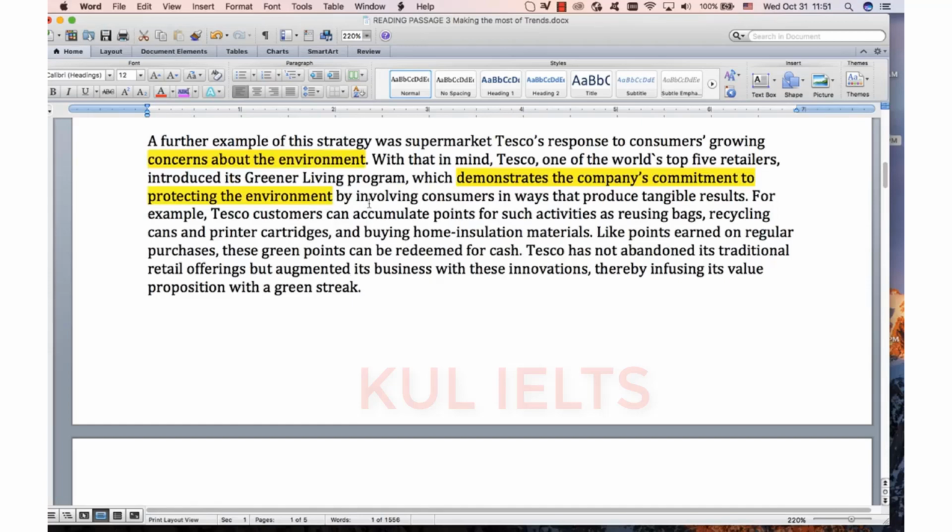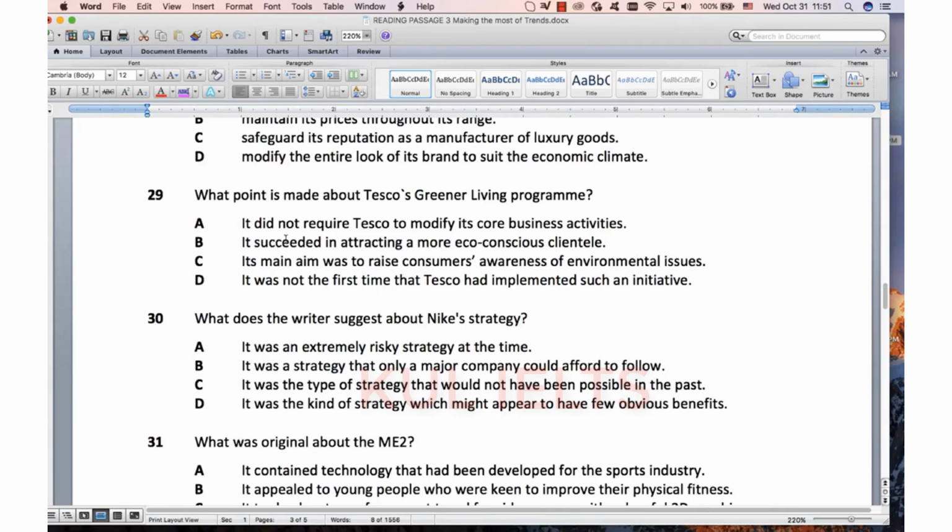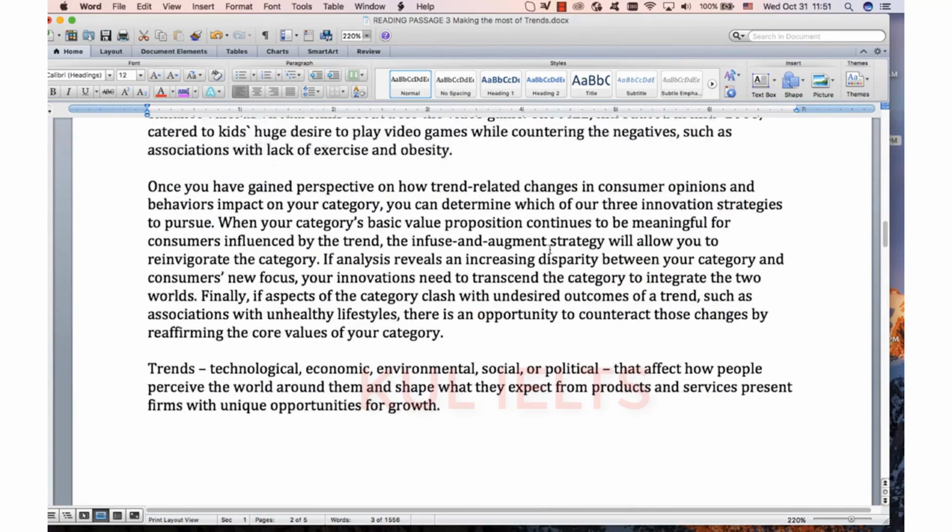What did they say about the program? Here they just sort of describe the program, and then here they say the results of the program. So this is probably the sentence. It means they have not abandoned its traditional retail offerings. Can you see that one? Did not require to modify its core business activities. There's nothing here. You can look at these just to delete them.